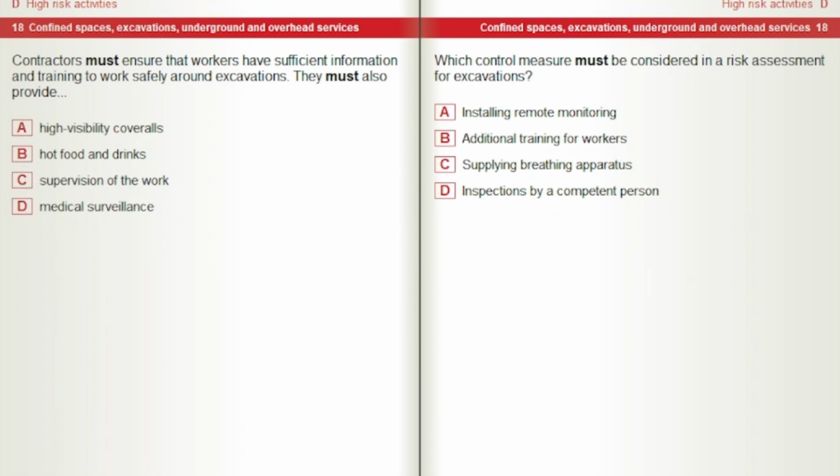Which control measure must be considered in a risk assessment for excavations? Installing remote monitoring, additional training for workers, supplying breathing apparatus, inspections by a competent person.